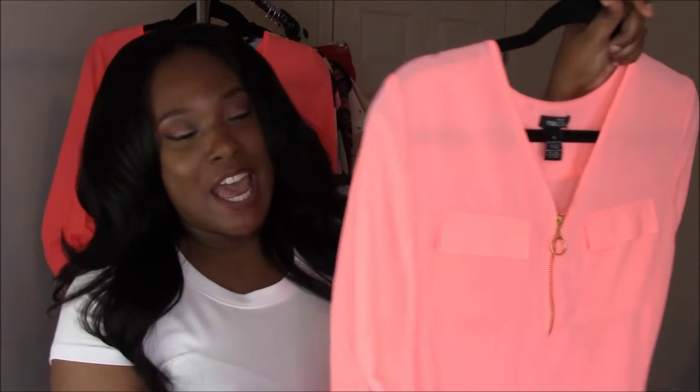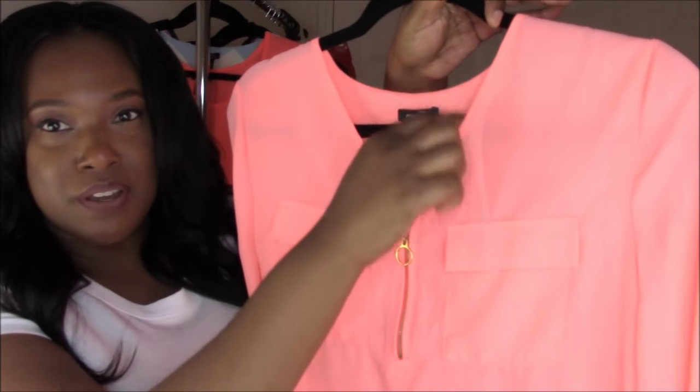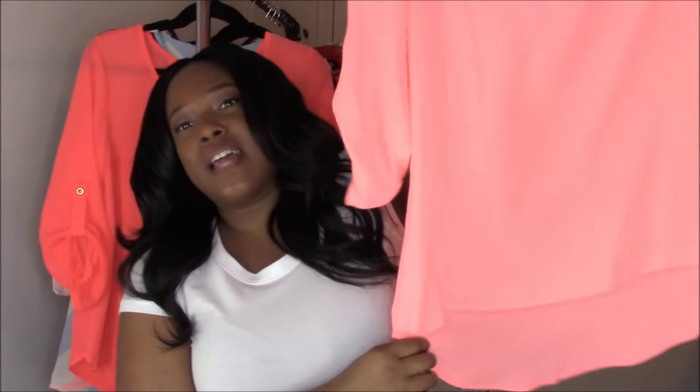This shirt here I fell in love with. I already had saw the outfit in my head. When I saw this shirt, I was like, yes. And these are all kind of similar work shirts. It's just a little different detail here and there. But same sleeve detail. This one has a little V-neck with a gold zipper and some pockets here. And it has the high and low at the bottom.